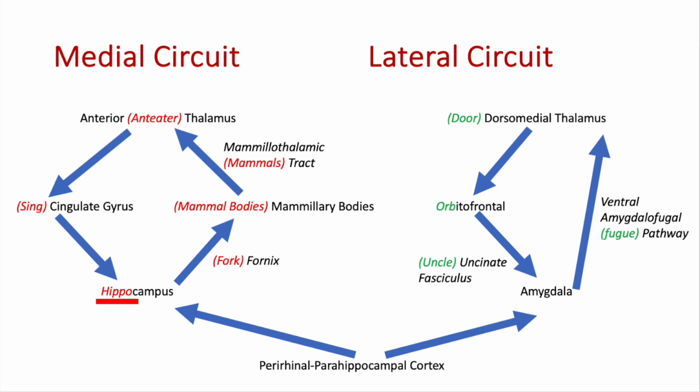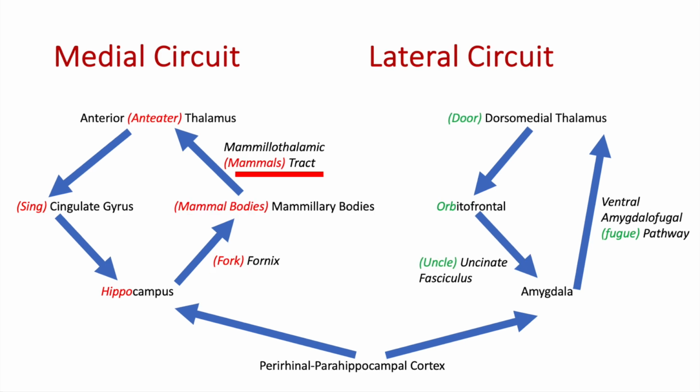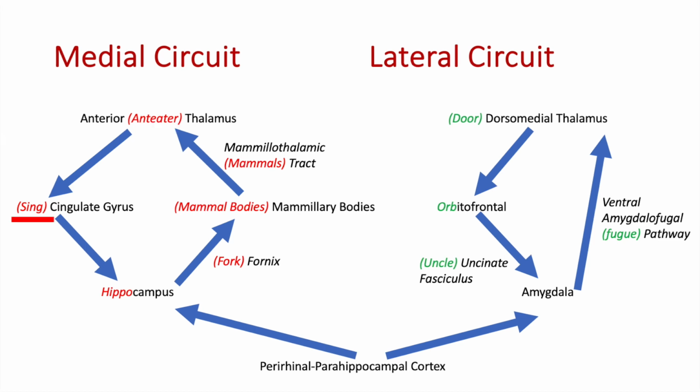Okay, don't freak out. I'm going to help you remember this. Remember that the medial circuit is for episodic memory, meaning memories of specific events or experiences. So it makes sense to remember it with a story. Once upon a time, there was a hippopotamus. Mammals like him have big bodies. They get that way by using a fork to eat a lot. In this story, the hippo travels along a pathway with all the other mammals until he gets to the anteater. The anterior thalamus. Then he sings a song to all the other hippos.